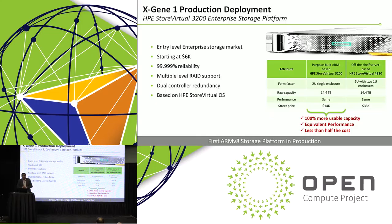Okay, thanks, Jag. So what we'll cover in the next few minutes is, as you heard from Jag, the technology as a whole and how X-Gene 3 benefits from it. In the next few slides, we'll talk about the current X-Gene deployments: the first generation, second generation, and the third generation, which is X-Gene 3 that you saw here. So rewinding a little bit, this is the first generation platform that was announced by HP Enterprise, the HP 3200 StoreVirtual Enterprise Storage Platform. We launched this towards the end of last year, and this uses the first generation X-Gene 1 and is deployed in production today.